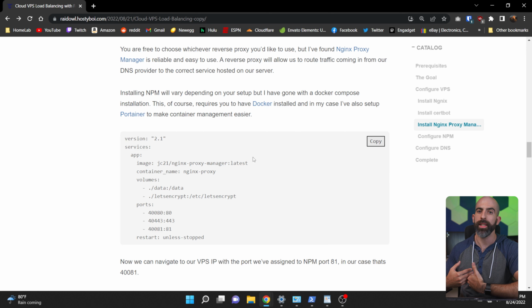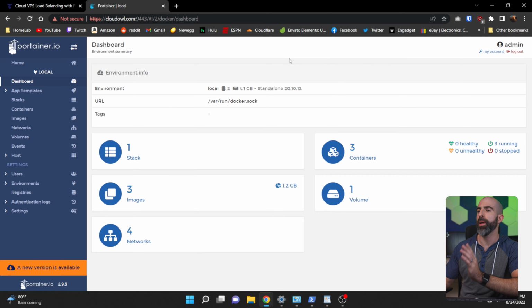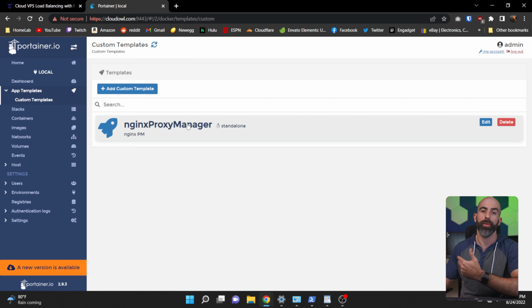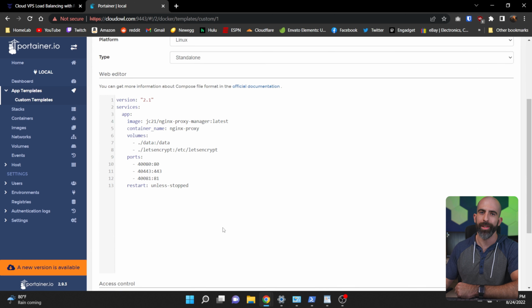Now I run a lot of things in Docker, so I actually have Docker installed on my VPS already and also Portainer. So I'm going to use Docker to install Nginx Proxy Manager. You don't have to go with Docker, but again, I use it, so that's what my guide has. So here you can see my Portainer instance running on my VPS. And if we go into templates, I've just created a custom template for Nginx Proxy Manager, which is using Docker Compose. It is very, very simple.